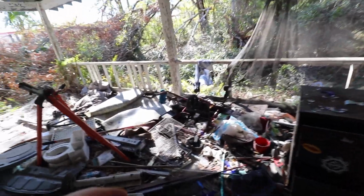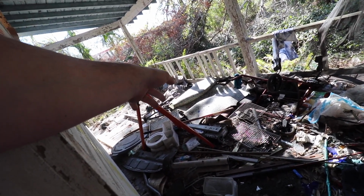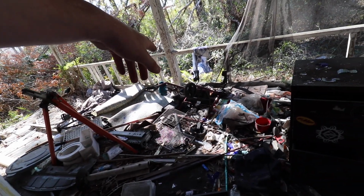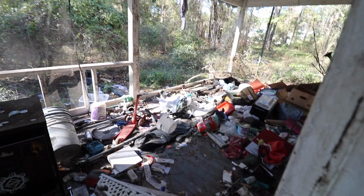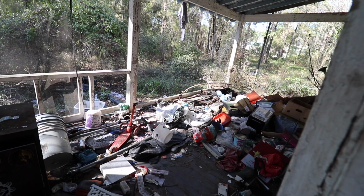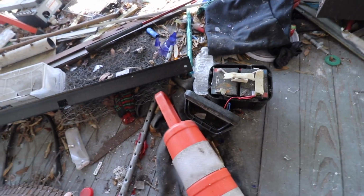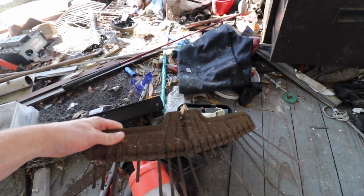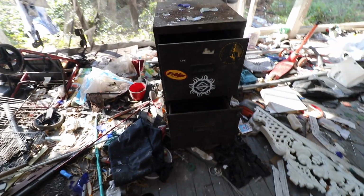Front porch is such a mess. That was like something to hold maybe equipment up right there. You have an old walker for a person. You have all this junk just piled up right here. Nothing really looks like it was from when this house was first created, so that's kind of sad, but actually maybe not. This rake right here actually looks pretty original. That's an older rake.